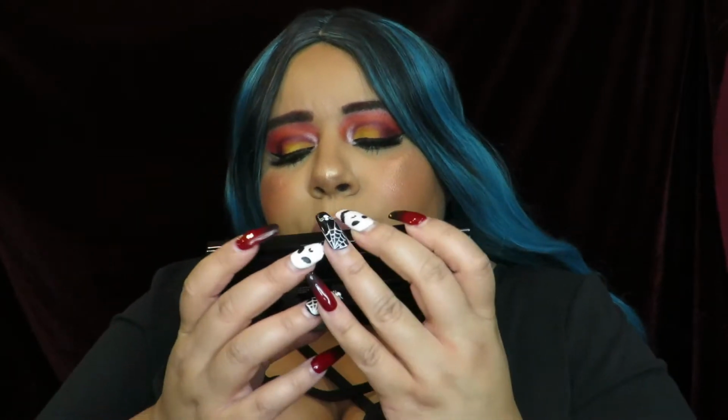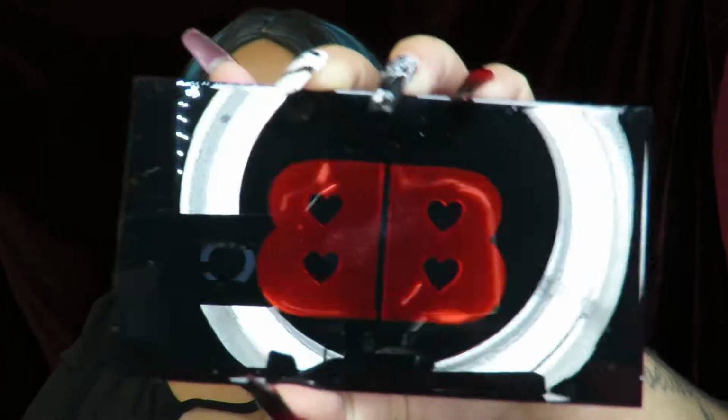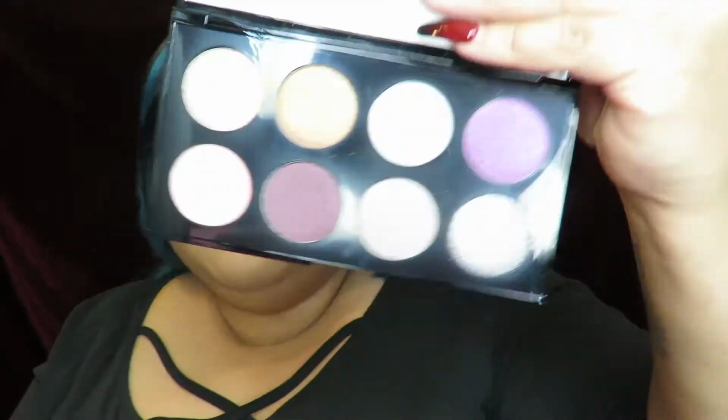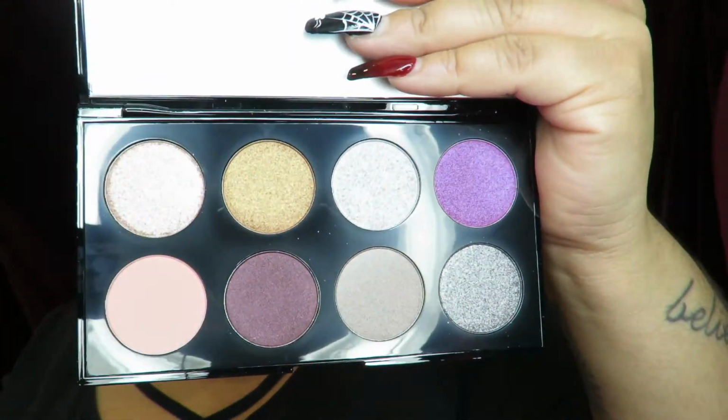So this is the packaging. Super cute. And then, ooh. And this is a... there's a palette right here. So cute. Oh, these are pretty shades. Oh my god. It's a cute palette.